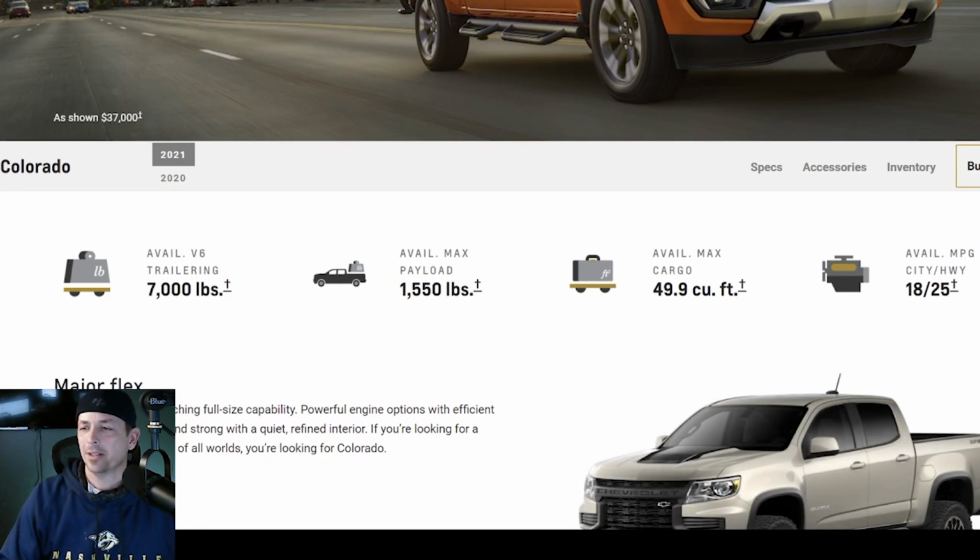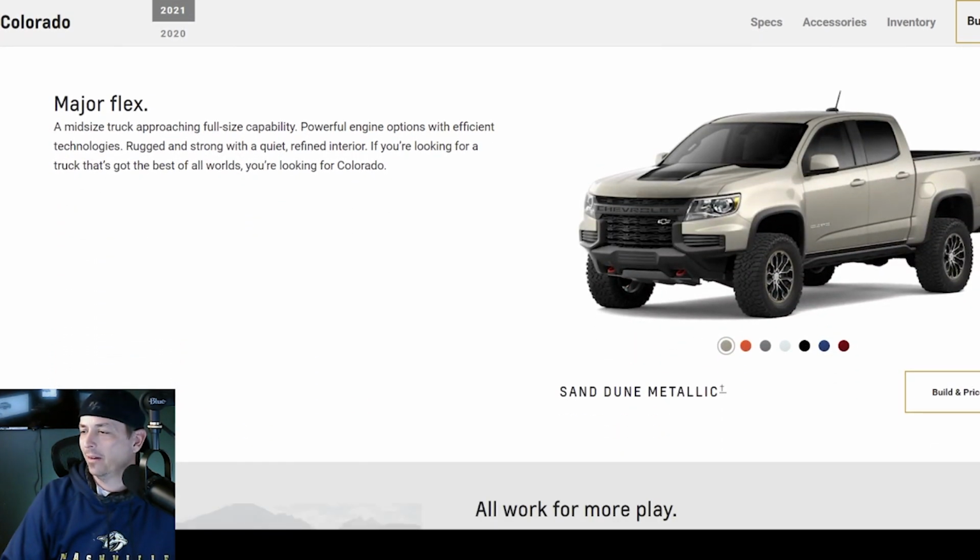So available 7,000 pound trailering. Maximum payload is 1,550 pounds. Available cargo 49.9, and available miles per gallon is 18 and 25. Let's see, anything else in there?